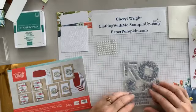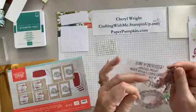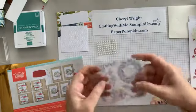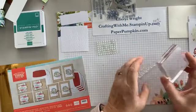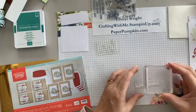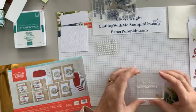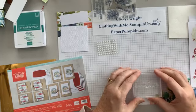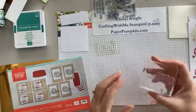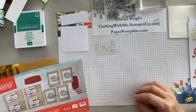So we're going to use the Merry Christmas, which is absolutely gorgeous. I love the script. And all of these will fit on your block. They make sure that the stamps will fit on the block that you're given. And you're given a D block, which, the Paper Pumpkin blocks are a little bit thinner than this, but they are the same width and length. But I just grabbed this one this morning. So Merry Christmas. I got that on the pad.